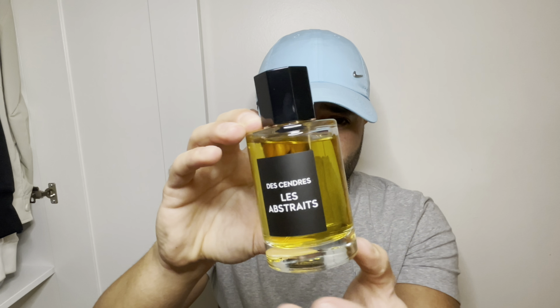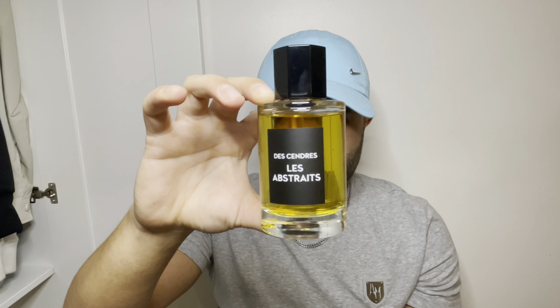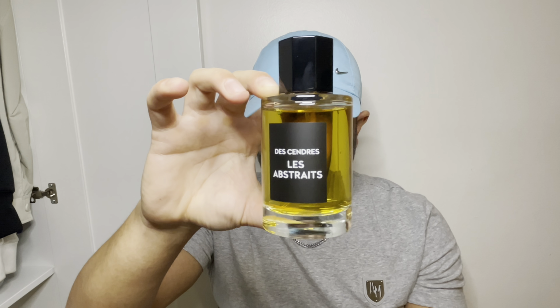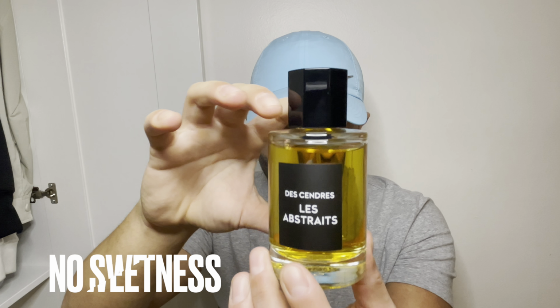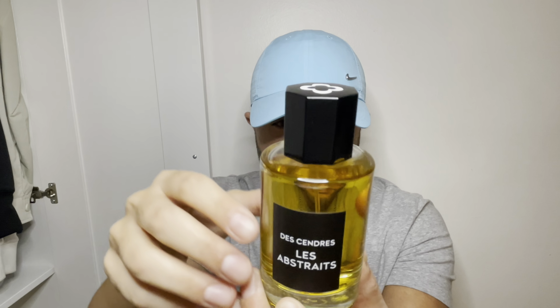Okay, so for starters, I'm gonna put the notes up there for you so everyone can see. And I'll let you know, for the most part, the notes that I pick up. This is really well blended, so it's not that easy to pinpoint certain notes, but there is some that smell familiar to me. The fragrance overall is very green, coniferous, smoky, ashy, spicy, dry, leathery, slightly animalic as well, almost forest floor-like. There is some oak moss in here.